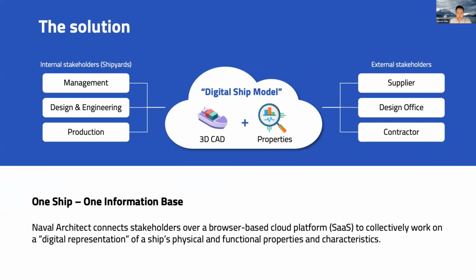From the concept point of view, before we go into the live demo, our solution to the challenge I just mentioned is a cloud model with a centralized digital ship model that every stakeholder can work on. It can be internal stakeholders from the shipyard, but it can also be used efficiently to collaborate with external stakeholders, for example suppliers. We also have design offices and other contractors and subcontractors.